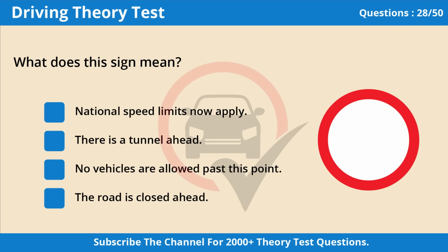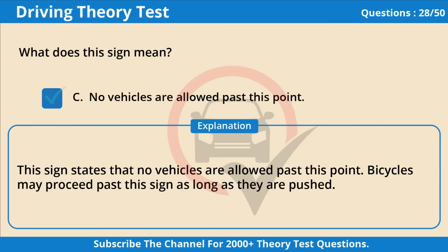Question 28. What does this sign mean? A. National speed limits now apply. B. There is a tunnel ahead. C. No vehicles are allowed past this point. D. The road is closed ahead. C. No vehicles are allowed past this point. This sign states that no vehicles are allowed past this point. Bicycles may proceed past this sign as long as they are pushed.